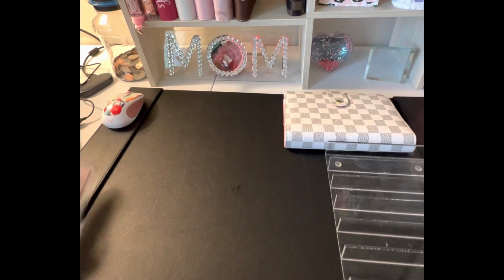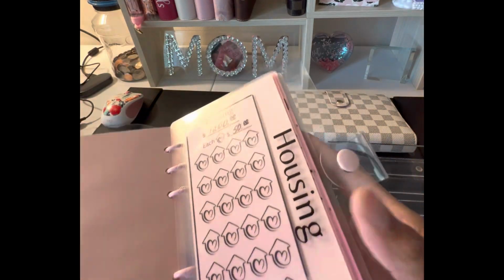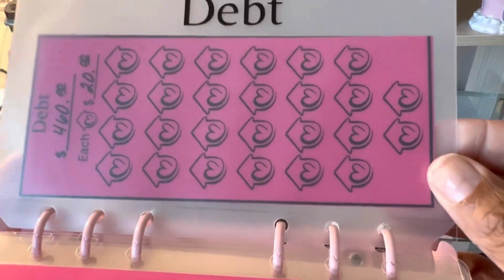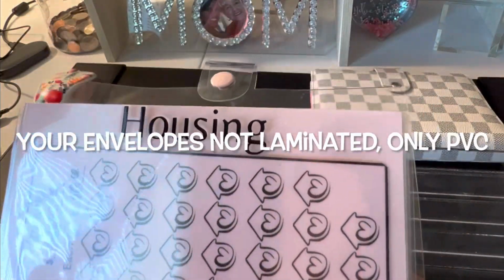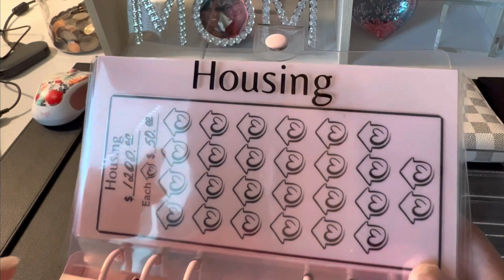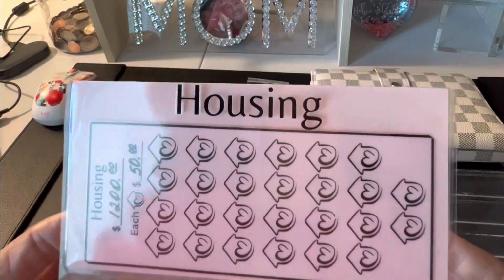All right, now my 1 month ahead, I'm not going to stuff it, but I'm just going to explain it to you guys. Now, let me give you a heads up about my binder. This is the first binder that I made, and here's what you guys will get. You will get the zipless envelopes, which for me, I can produce more and a lot faster, a lot less anxiety and stress. So let me explain this, because when I was thinking about my 1 month ahead, I didn't want to put every single bill in my 1 month ahead binder, because I thought that would be overwhelming. Like I would never finish. So what I did was I made categories instead.